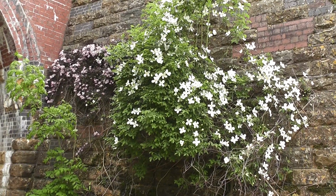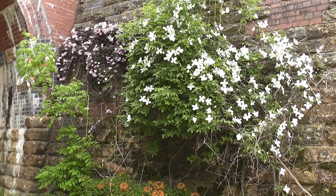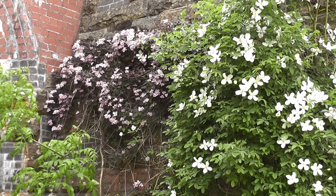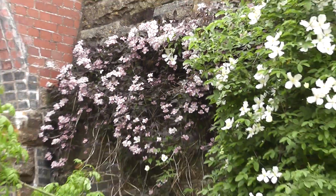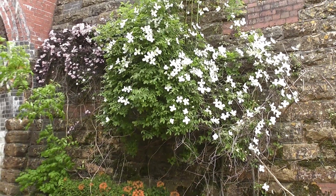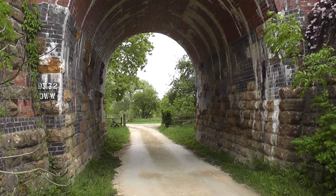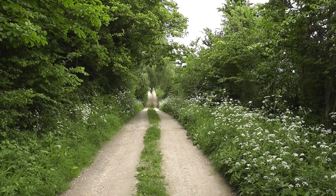And just on the railway bridge next to that delightful Cotswoldian dwelling, some lovely honeysuckle or woodbine or something of that kind. Nice combination of colours. Obviously a hum of bees there, they love that. This is the tunnel that we're going under. Very short one. Delightful lane walking.